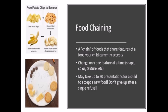My other thought for you is food chaining. Food chaining is particularly helpful for kids who are really rigid in what they will accept. What we're going to do with food chaining is take the preferred food, say it's a potato chip. I like this one a lot. It's white, it's crunchy, it's flat. And we're going to take a food that is similar to it in all ways except for one. In this case, it's going to be the banana chip because it has a different flavor, right? Still crunchy, still flat and round, still yellowy white, but has a different flavor.